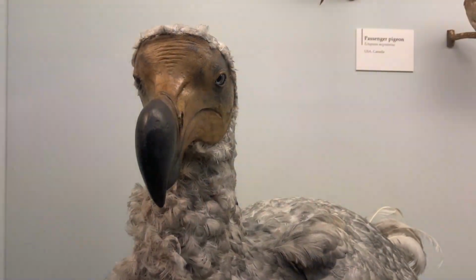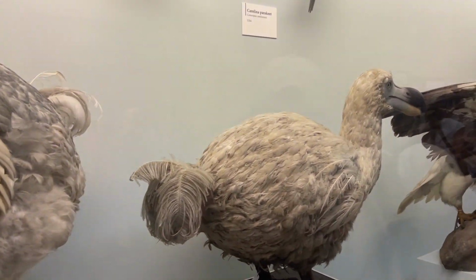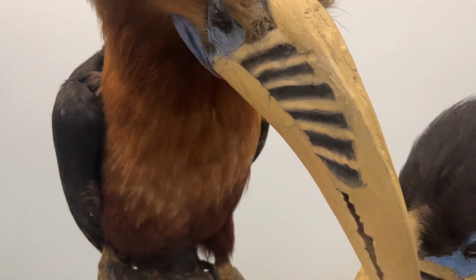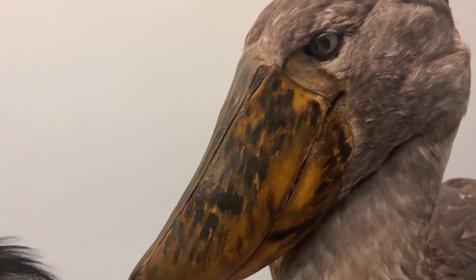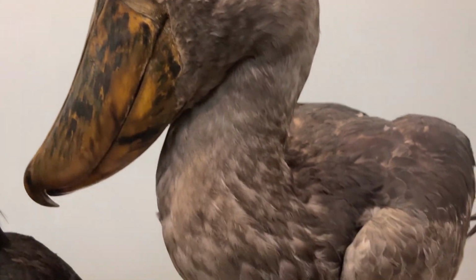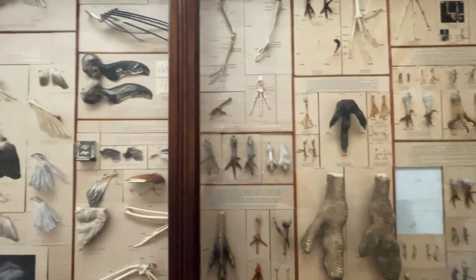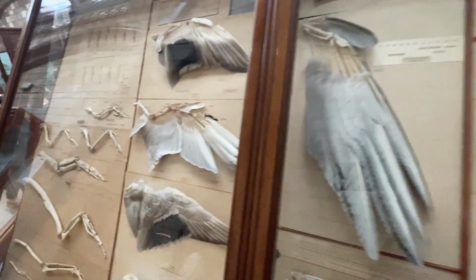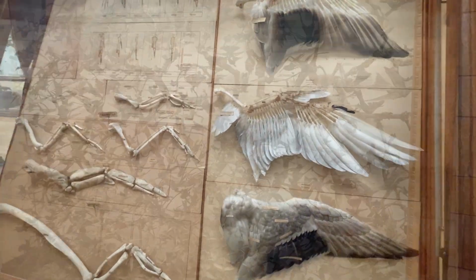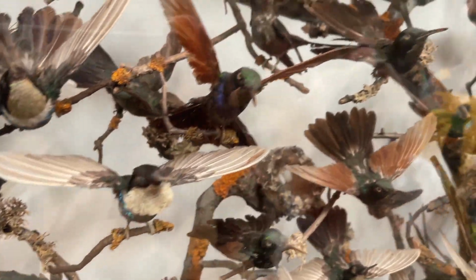Then the birds, of course the birds, and here we could find a dodo, stuffed, let's say, and also some very rare birds, the rufous-necked hornbill or the shoebill. And from the first one, there are no zoos in Europe that keep the animal. We can find some info on the feet and wings and feathers and beaks and bills, and this is a nice display that shows over 300 hummingbirds.